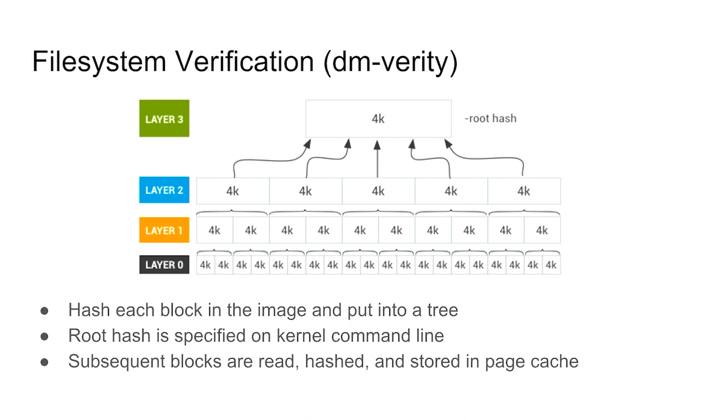And so that initial root hash is specified on the kernel command line, so that if you change the root file system, you can't just change that hash and keep things going. And once the blocks are read and hashed, they're stored in the page cache so that if you access it again shortly thereafter, you wouldn't have to do the full verification again.